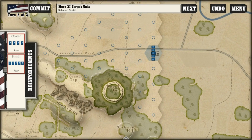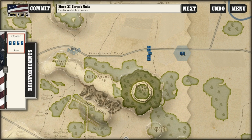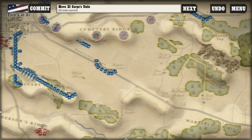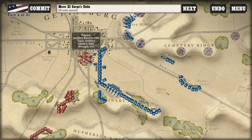Got more reinforcements coming up, by the way. But I'd really like to try and protect my heavies, you know, Iron Brigade. Cutler's already chewed up, but hopefully he can regain some strength. I don't want to waste aims. So I'm just going to try, this is kind of like a flank attack against this artillery. We'll see what happens here.